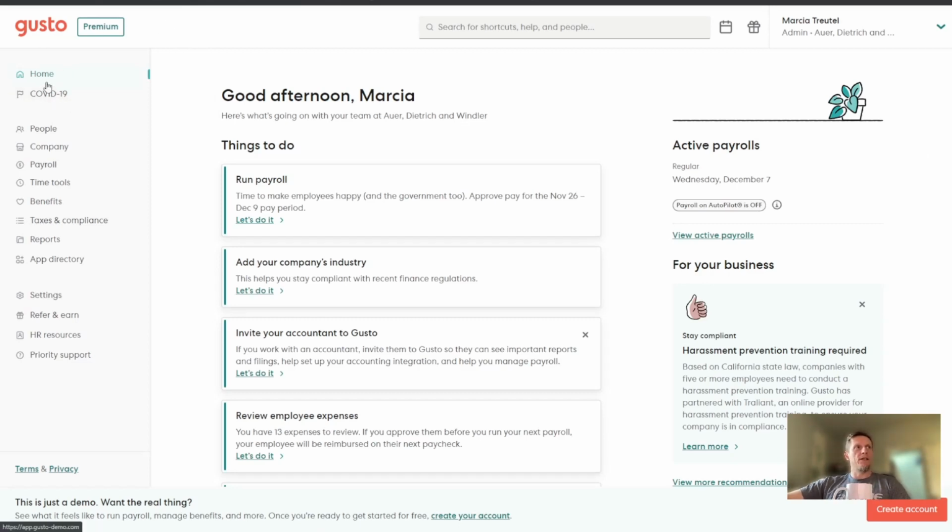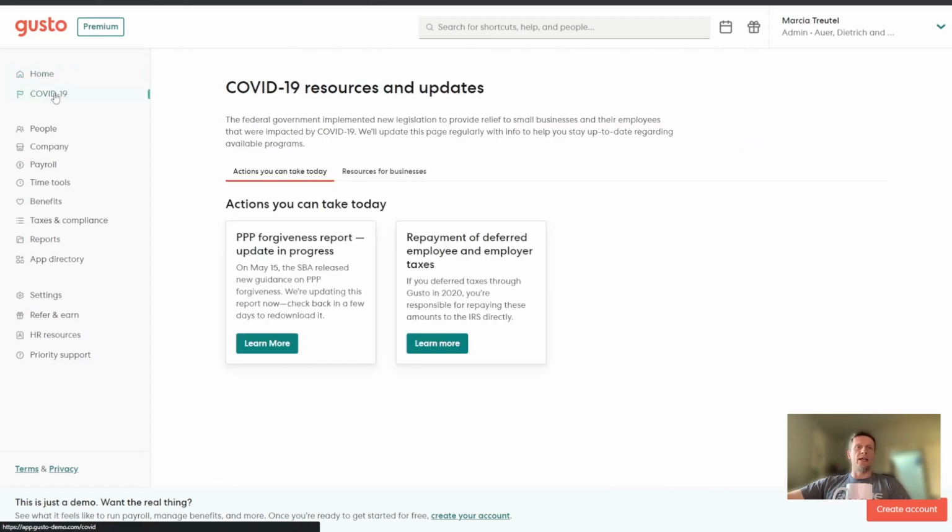You can see at the top here, there's still discussion about COVID, even though we're at the end of the pandemic. But if you go there, you will see that Gusto will offer you assistance with anything that potentially caused your business to suffer during the pandemic, whether it was the PPP forgiveness program, or any other deferred employee taxes and other benefits available through the government. They are really good at taking care of you and processing your applications. They actually helped me use the PPP program for my other business.